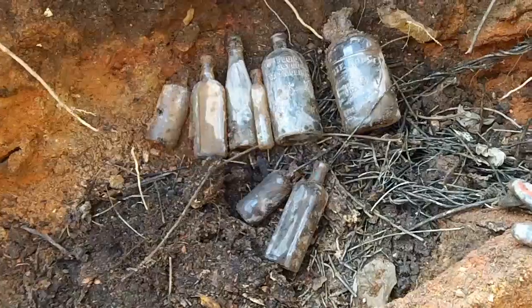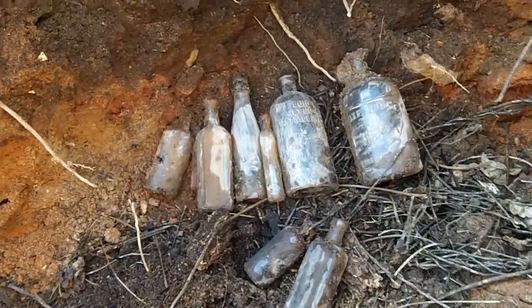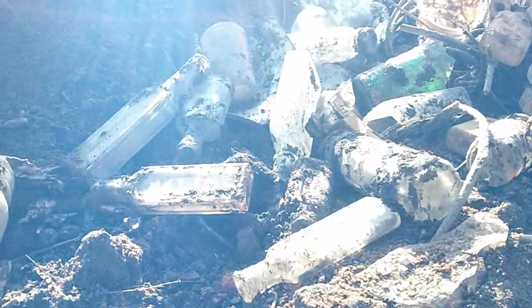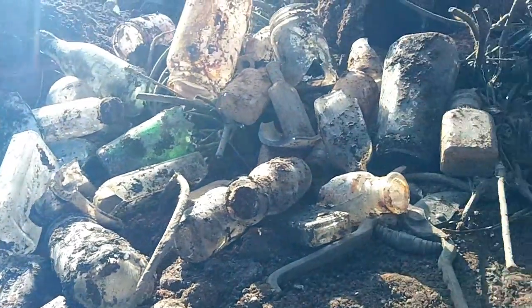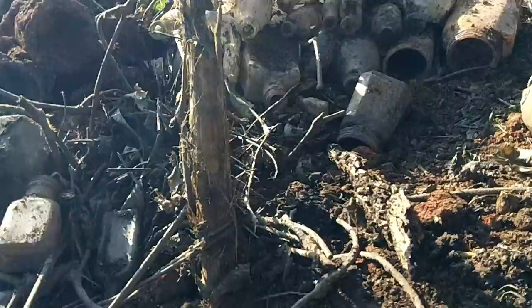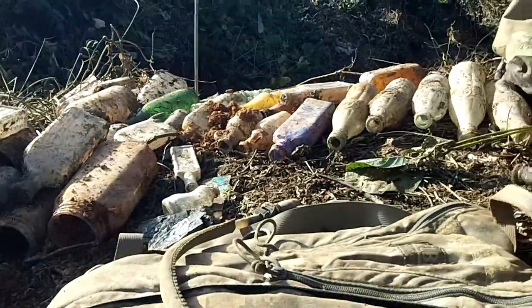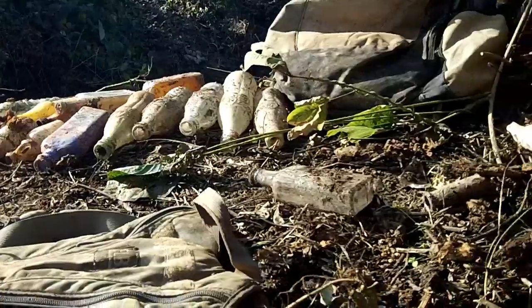Okay, time to get to work. Well, we're gonna move all this material that I just dug through. Okay, we got some bottles coming out of here. Especially that one. Mama's gonna be happy with me now. And then we have all these up here. Look at all these bottles. Look at that.